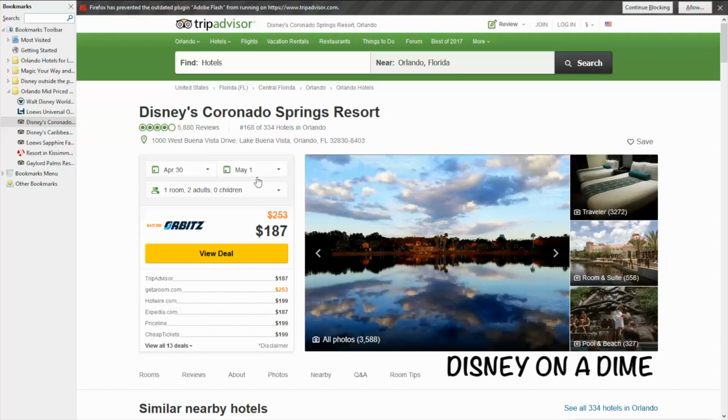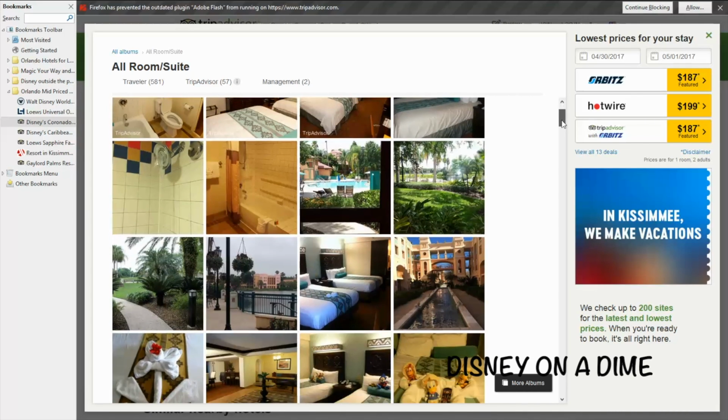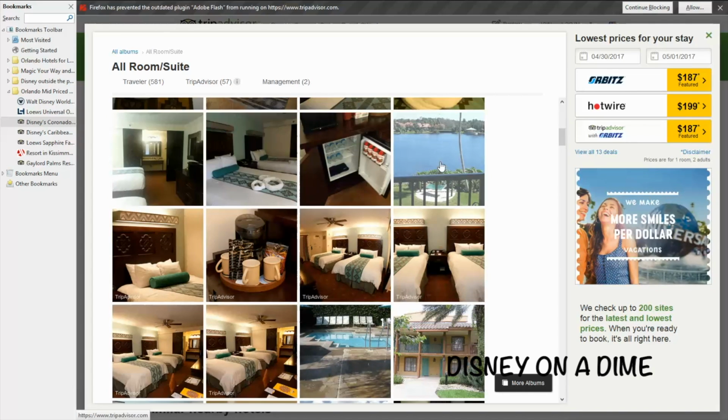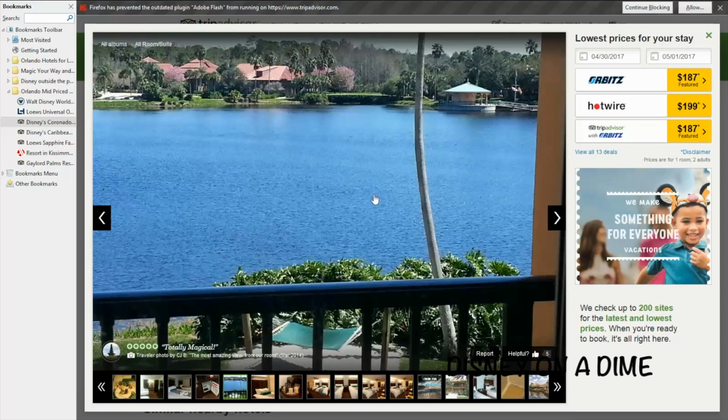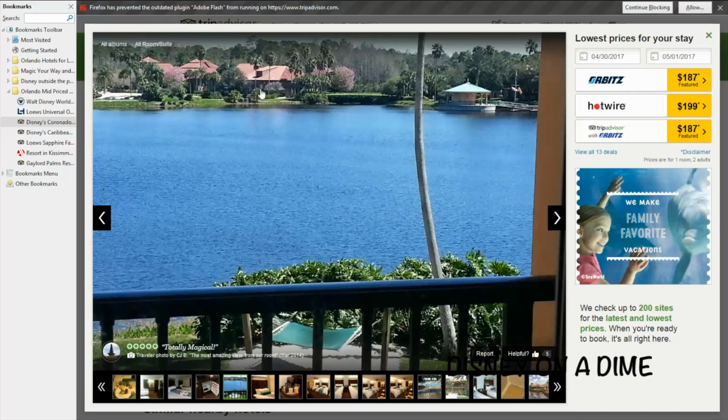Honestly, I think this could be a little bit higher given the price and the fact this is a Disney resort. But again, we need to actually read through the reviews and see what the guests were complaining about. So this is that gorgeous lake we talked about. This is a really good view of the lake. When you're resort hopping, you can walk around the lake.